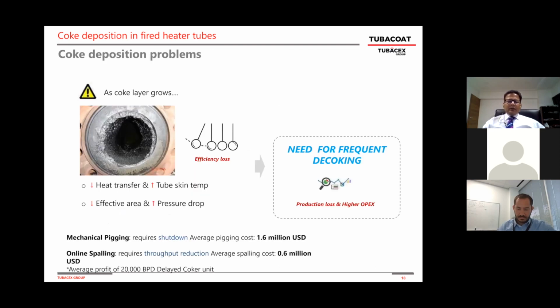So the mechanism you can see on the screen: through a tube in the furnace, as the coke layer grows, you will see the heat transfer efficiency reduce. Your tube skin temperatures will go up. You will have hot spots, and the effective heat transfer area will be reduced. Then you will also have a high pressure drop because of the coke deposition, and ultimately you're losing efficiency. You can no longer run the throughput that you desire, and you're at end of run conditions, and it's time then to go for decoking, whether it's online spalling, steam air decoking, or mechanical pigging.